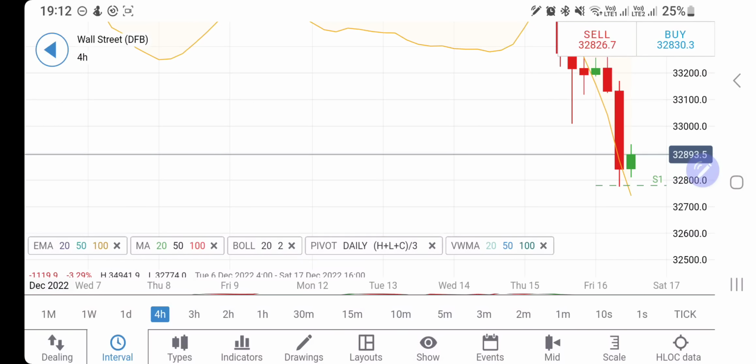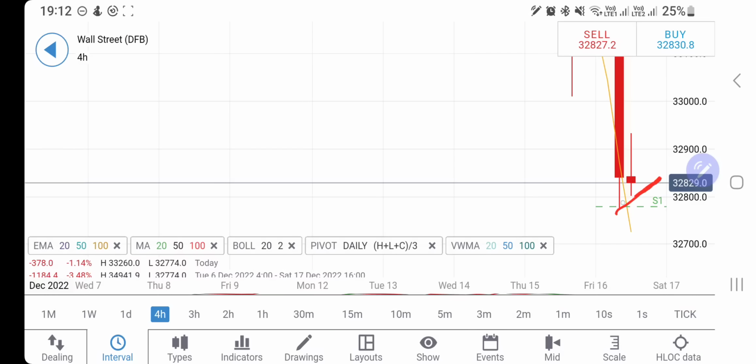Now look at the 4-hour charts. On the 4-hour charts too, higher lows are done. The possibility exists that it can try to trade bullish from here, and it can again go past 32,950 levels, and then you can see it trading towards 33,000 levels, 33,150, and in fact we can see it breaking past 33,200 levels. The only reversal confirmation is if it breaks past 32,300 levels. Beyond that, more bullishness to be seen.